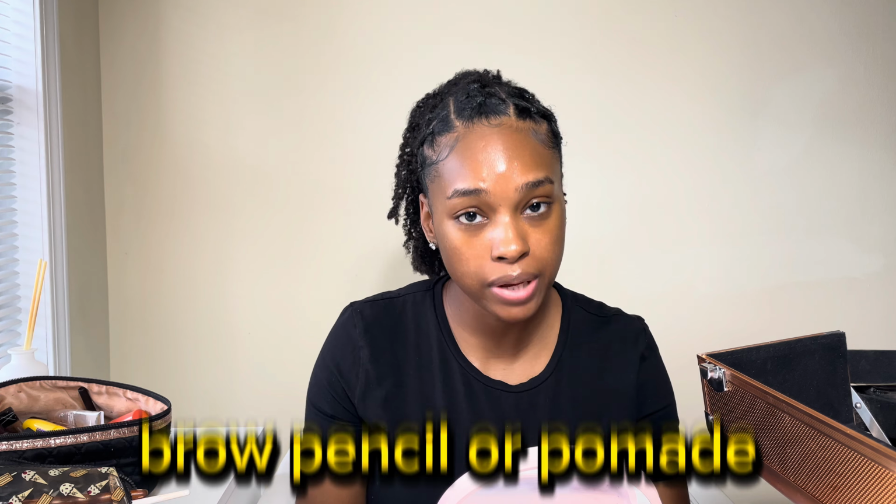When it comes to your eyebrows, you can use a brow pencil or pomade. I went through my phase where I used a pomade as well as a phase where I'm now using a brow pencil, and I just love a brow pencil better. Either or really works. It really just depends on your preference and the look that you like, but I like my eyebrows more so with the brow pencil, so that's what I've been using these last few years.